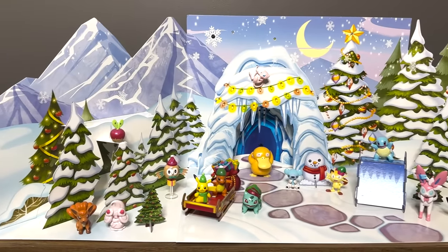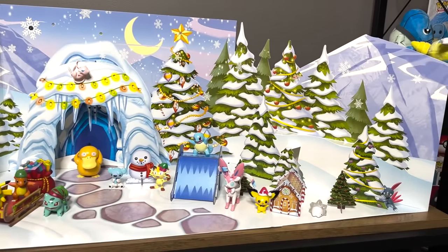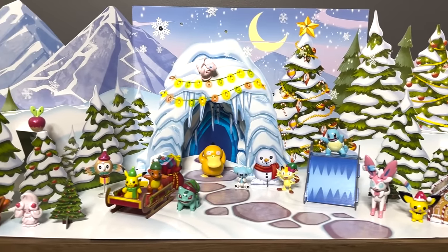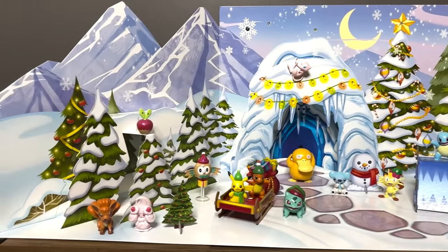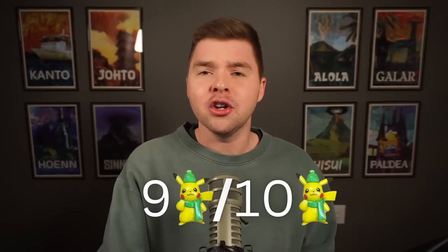Even though it was a nuisance to get all of these figures out of the advent calendar, that was the only negative I had with this thing. It had way more to it than I would have ever expected, and this display is really fun, especially with the lights and music, and could really be used year after year. 9 holiday Pikachus out of 10, this is gonna be a tough act to follow.